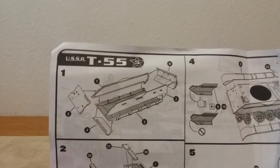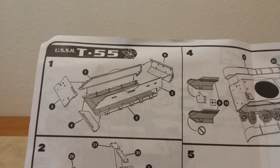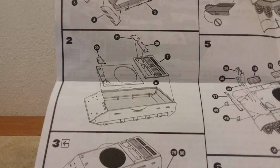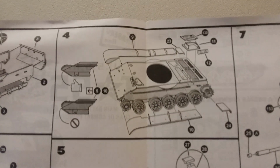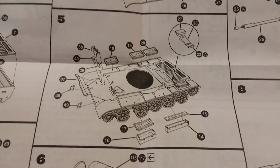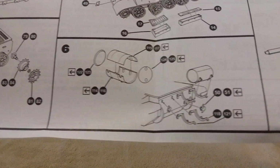So, let's go ahead and turn this over. Try and get to some of the steps here. There's step one. Looks like the upper, lower hull and all that, that's all in pieces, guys. So it looks like you got to kind of piece it together. There's step two. Step three, looks like you're putting the wheels and stuff on it. Let me open this up. There's step four. Putting some of the top stuff on it. I don't know how many parts this is. It didn't say. There's step five. I know one thing, it's got a lot of detail in it. There's step six and big old oil and fuel barrels that go in the back there.